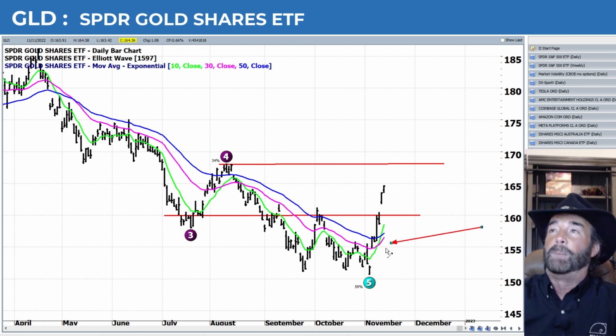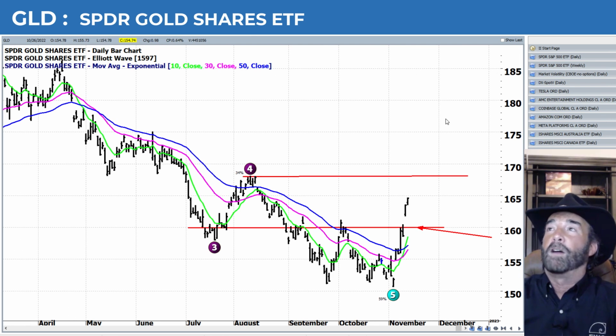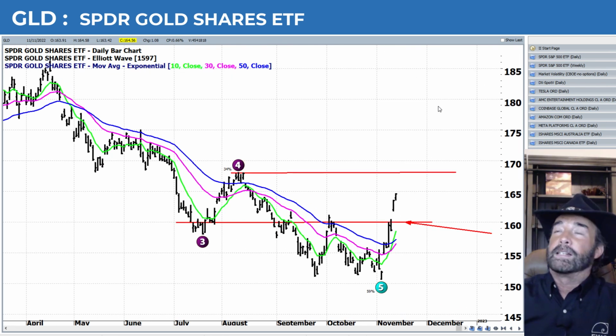It's great seeing a bid underneath the metals, but now we're overbought. If we come back down, if we can hold 160, test that, let the 10-day moving average catch up, perhaps we can continue with this bid in gold and move higher from here. So lots of really exciting things to talk about on the charts and an exciting week to come next week.